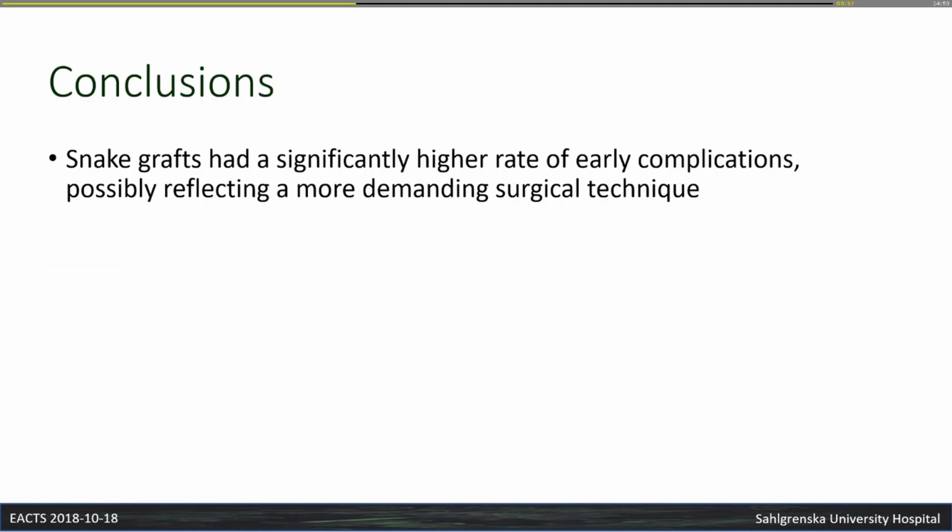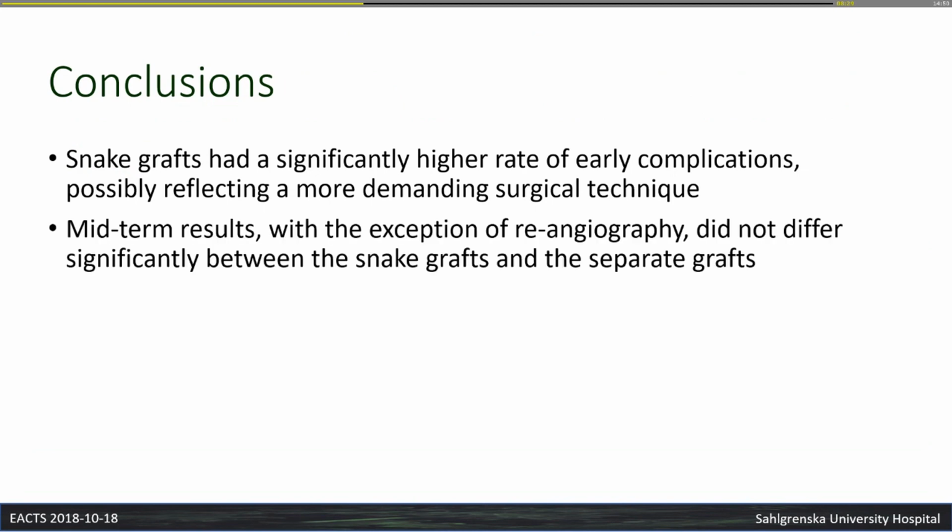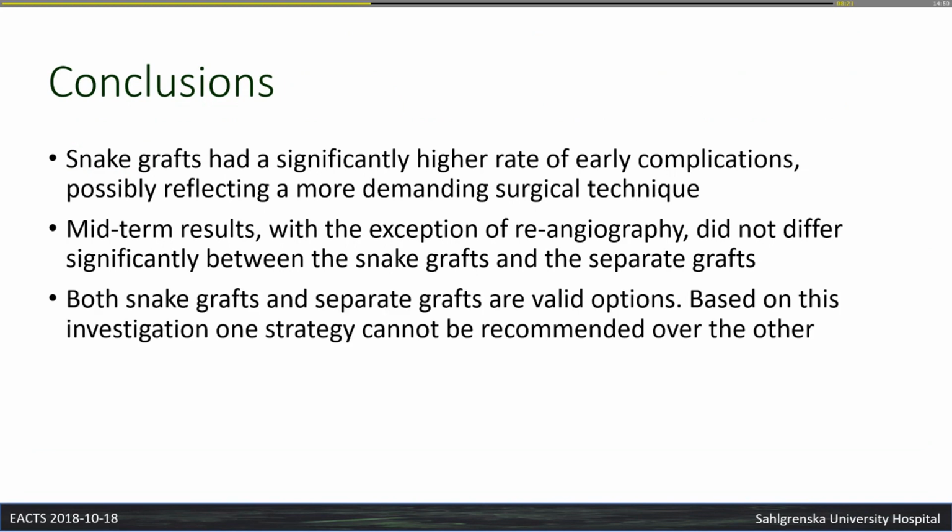So, ladies and gentlemen, our conclusions. Snake graft had a significantly higher rate of early complications, possibly reflecting a more demanding surgical technique. The midterm results, with the exception of reangiography, did not differ significantly between the snake grafts and the separate grafts. Both snake grafts and separate grafts are valid options. Based on these investigations, one strategy cannot be recommended over the other.